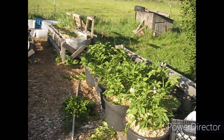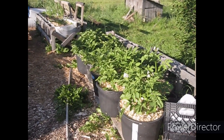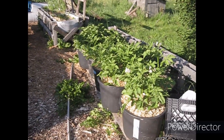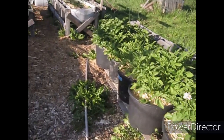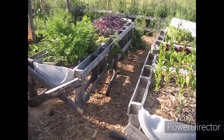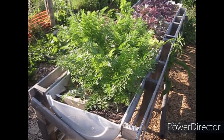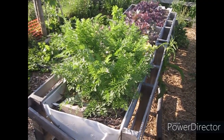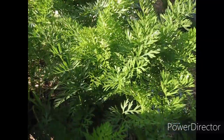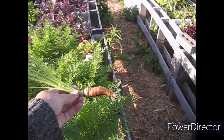All right, so we're in our container garden area, and you can see how big these potatoes have grown, and they're starting to flower. Very, very exciting. These containers are doing very well. Look at how big and tall and lush these carrots are. They're just gorgeous. Let's see if I can actually harvest one out here for you. Not too bad of a size of a carrot.